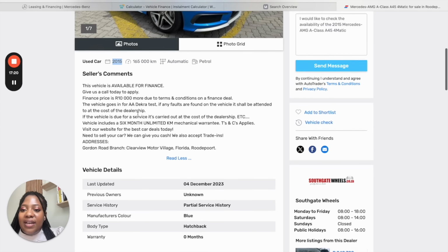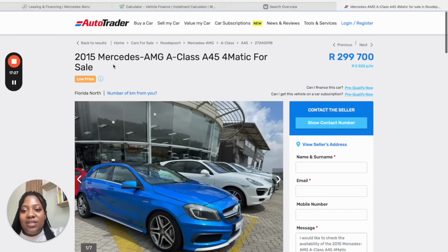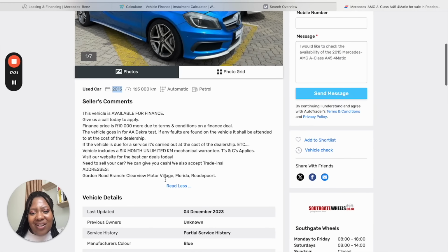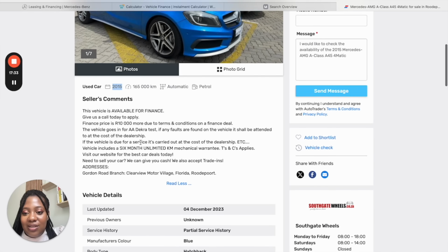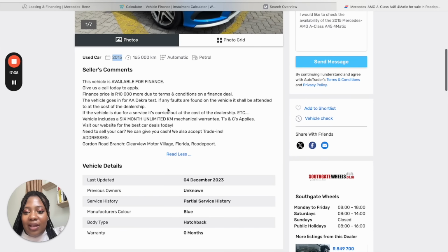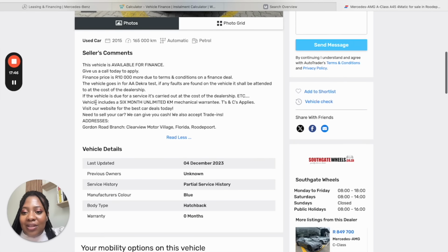Comments available for finance. Finance price is 10,000 more. Okay, so the price we're seeing here, which is 299,000, you're gonna have to add 10k if you're gonna finance it. Hate it when they do that. The vehicle goes in for AA Decra test. Fine. Vehicle is due for a service, so when you buy this car, you're gonna have to service it immediately. The vehicle includes a 6-month unlimited kilometer mechanical warranty. Only 6 months? Okay, makes sense. The car is quite old now.